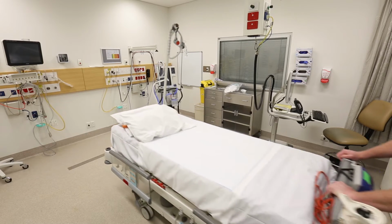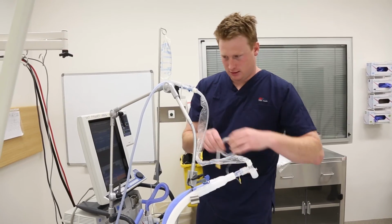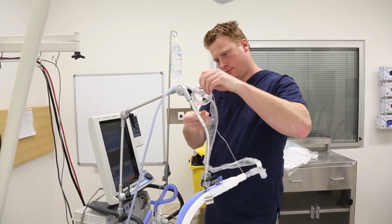In ICU, patients are at high risk of developing pressure injuries because they are immobile. We check devices attached to our patients, we check their skin, and we regularly reposition our patients as well.